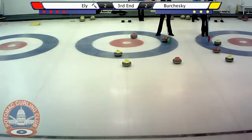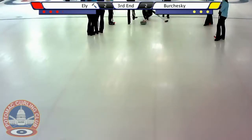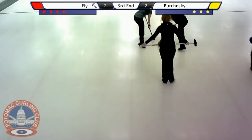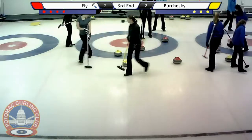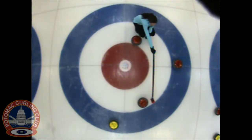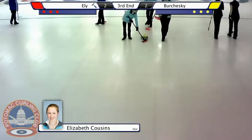We'll take a look at the house right after this shot. From this angle, it looks like Ely has both first and second shot, with Burchesky sitting third in the top 12. Once again, Hannah Ely, skip for the team, throws third rocks. And as you can see from the overhead cam, Team Ely is now sitting 1, 2, 3 rocks, with Team Burchesky sitting one in the 12-foot as fourth shot. But I don't think that's going to last long.